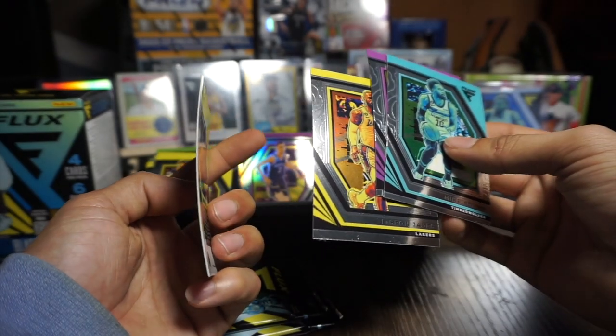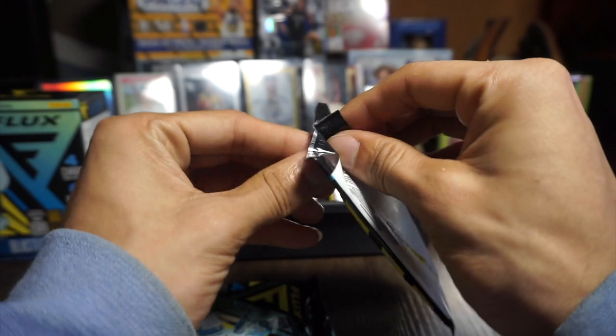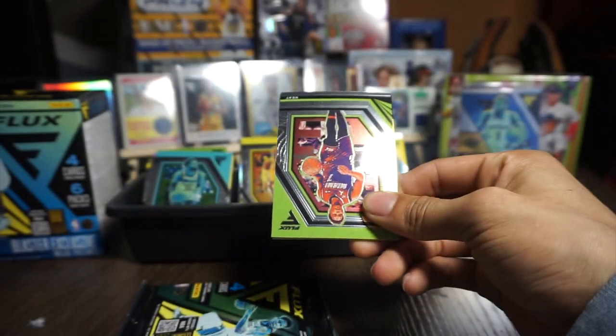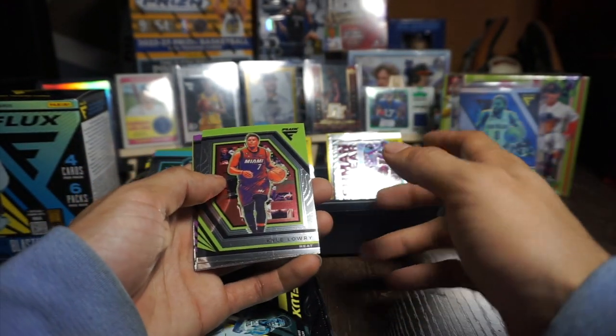All these cards are mega bent, bro. Look at this curve in these cards. It's disgusting. Sucks that a lot of these cards, especially the basketball ones. I remember the OTE that I opened up, a lot of those were bent as well. And I literally just took these straight out of the pack. They've just been sitting in the box. I don't know how they get so bent. The manufacturer bent them.